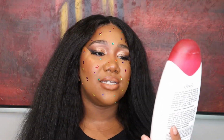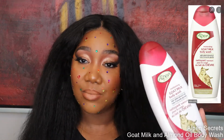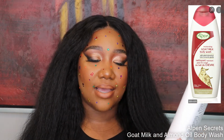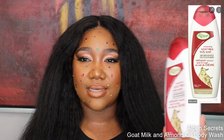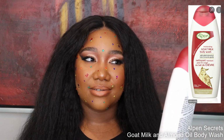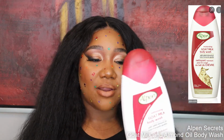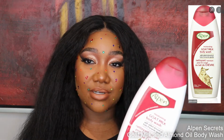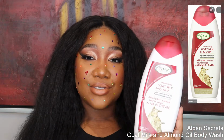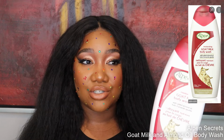Another body wash that I've used before. This is the Alpine Secrets Moisturizing Goat Milk body wash. This is a body wash that my mom swears by, and I used it growing up a lot until I started buying my own products in general and stopped using this. It works well. It's paraben free. It's also biodegradable. I don't have any reactions to this. It does leave my skin feeling soft and moisturized, not stripped or weird.